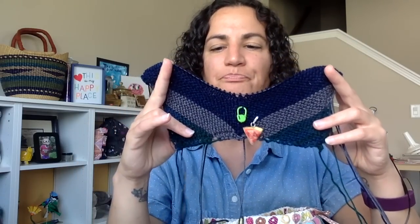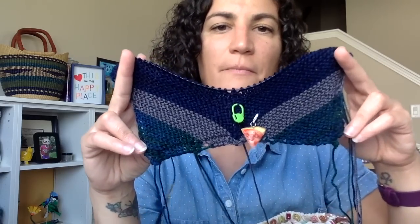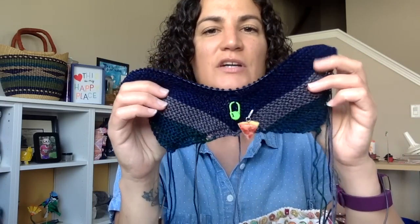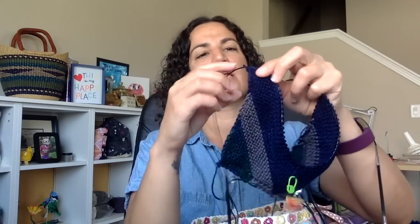The colors, these are all going to be Fiber Optic yarns in the sport weight. There's a fingering weight and a DK weight of the pattern. I'm doing the fingering, but with the sport, so it's just going to be a little bit bigger. Nothing really changes there. So what I have so far in terms of the yarns: this color right here is called Nevermore, and again these are all Fiber Optic yarns. The gray one's called Graphite, and the blue one is called Midnight Rendezvous.